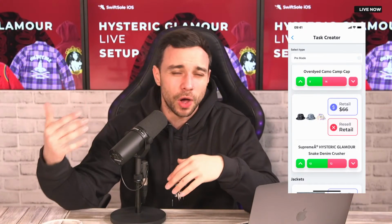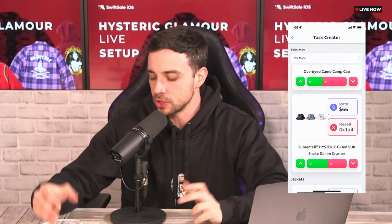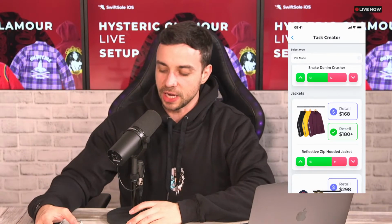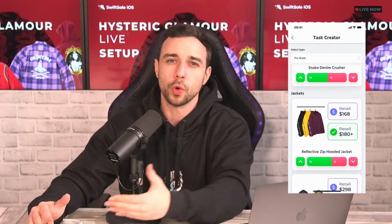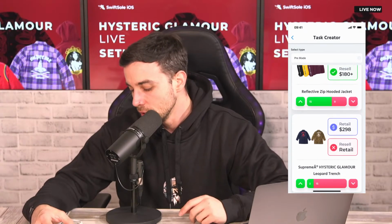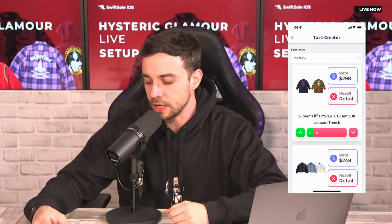The problem is just a high retail. I don't see people really rocking that much. But some people might go for the crusher. You've then got the reflective zip hooded jacket. It's got a slight bit of retail, maybe about $10, $20, something like that. These are all quick flips, by the way. That'll be forgotten about next week. All right. So I don't know. Trench coat. No, I'd pass on that in all honesty.